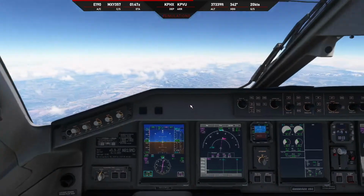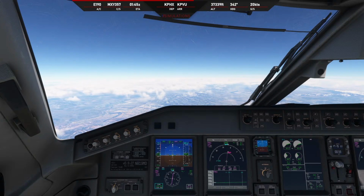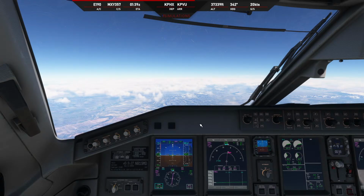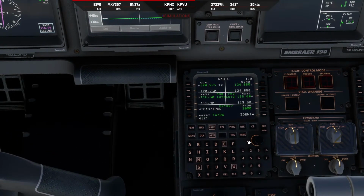Frenzy at and maintain 12,000. Altimeter 2997. Frenzy at maintain 12,000, 2997. Salt Lake, good afternoon. Moxy 357, level flight level 380. Moxy 357, Salt Lake City Center, Roger. Squawk is 4121. Squawking 4121, Moxy 357.